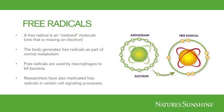Free radicals are molecules that are oxidized, meaning that they're missing an electron. And the body generates free radicals as part of the normal metabolism because it's taking electrons off of substances and using them to fuel processes in the body. The body also uses free radicals in the macrophages, the white blood cells in our immune system, to kill bacteria. So again, free radicals aren't completely bad. In fact, researchers implicate free radicals in certain cell signaling processes that are essential for our survival.